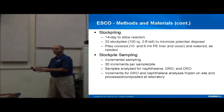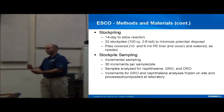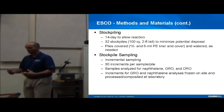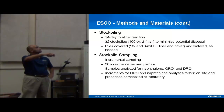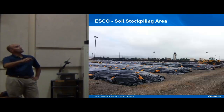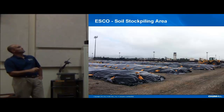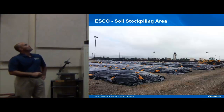And then there, under controlled conditions, they composited the sample, processed it, and analyzed it. This is a photo of our stockpiling area, several rows of soil covered with 6 mil polyethylene.